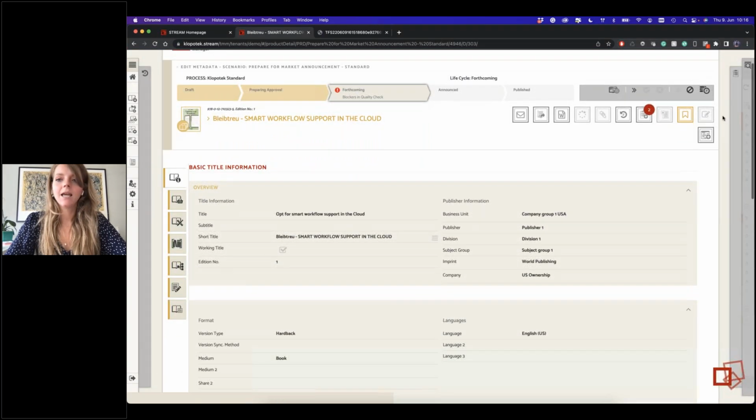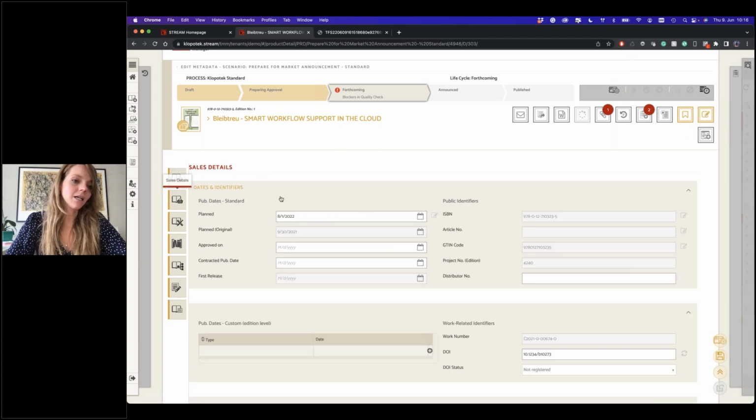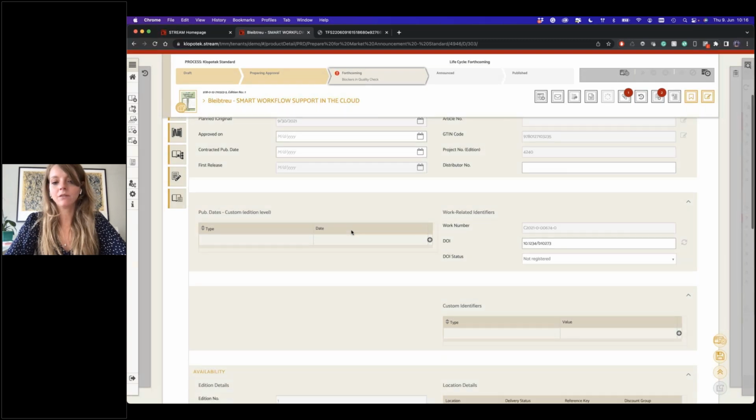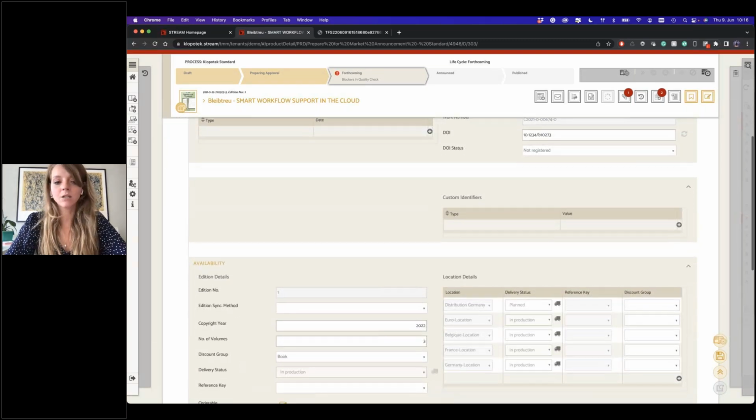So in this case, if I switch now into edit mode, you see that instead of having 2 tabs, I have a lot more metadata I can manage, because in the status of forthcoming, I already can really dive into, for example, my sales details, where I can define my various pub dates, or can generate my ISBN out of a configured pool. I can define custom pub dates if you have something like this. I can define the availability to really tailor to the market.